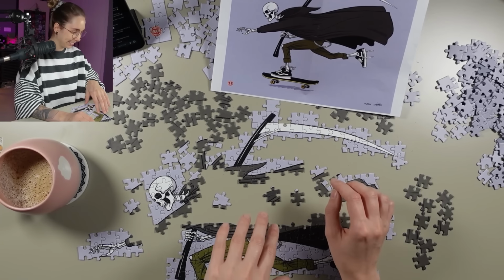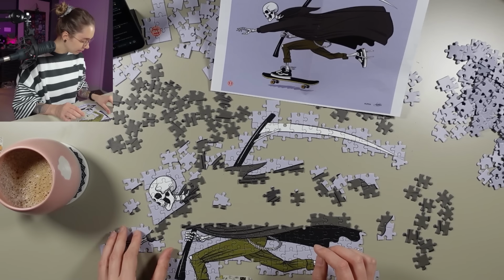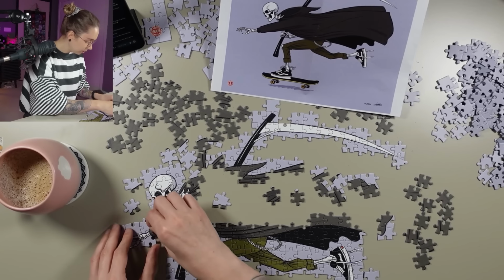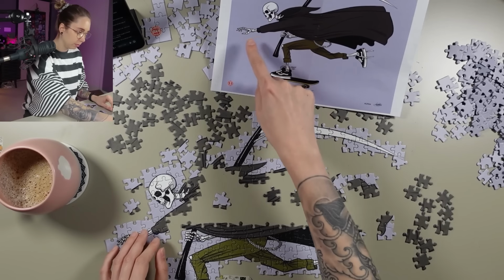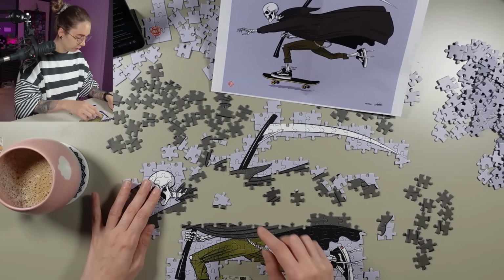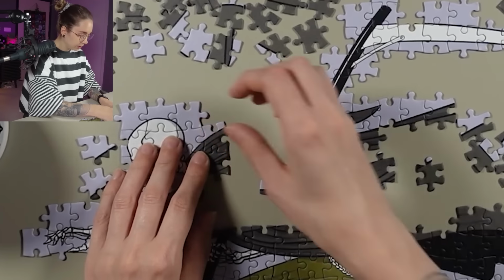Makes me want to do puzzles. Yeah. You might be able to connect the arm. I was wondering that, but it seems like that would be too close. Oh no, you're right. I thought there was more distance than that, but it would be good. Maybe this goes there.